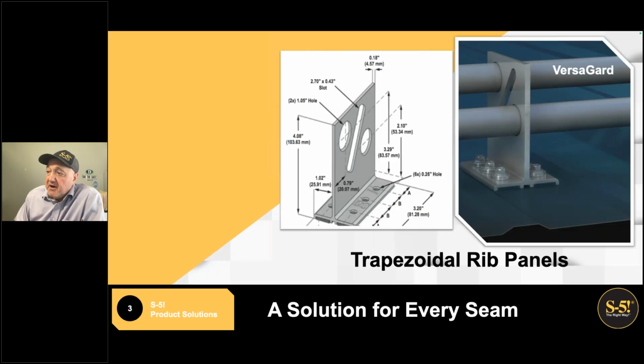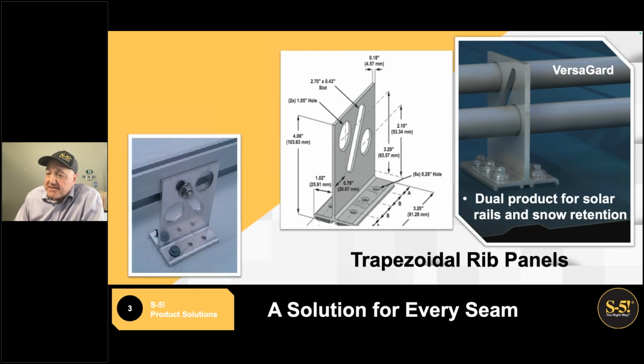Another one is VersaGuard, which is really designed for our snow retention product, but it can be used with a side-mounted rail. These all have to be engineered with our data. So it's really important, and we'll get into that, that it needs to be engineered from a snow and from wind forces and everything, using NBC, the National Building Code of Canada.